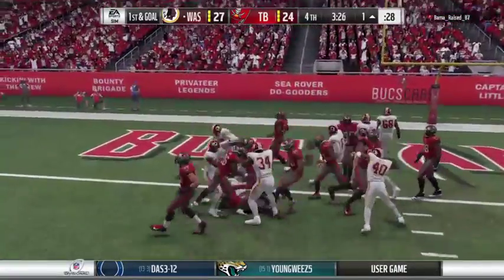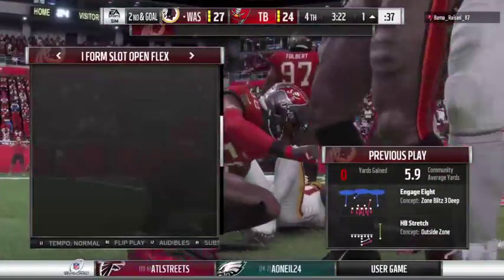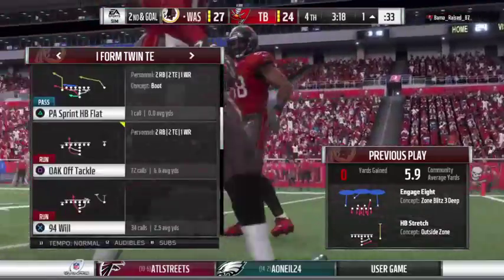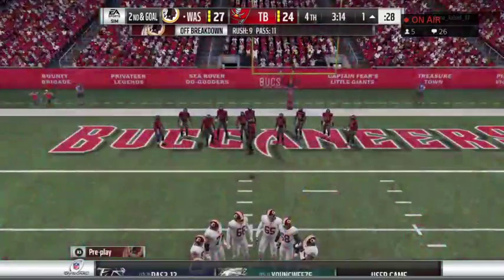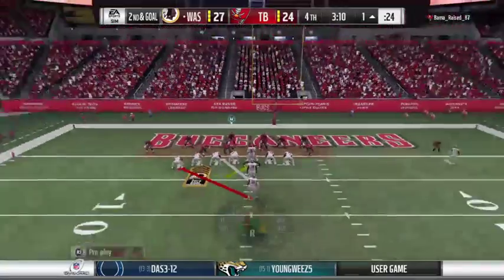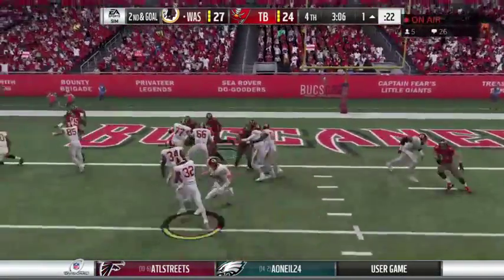Now a handoff as they run left side. And no signal yet. I don't think he got in. He didn't. They'll mark him at the 1. No gain on the play, and it's going to be 2nd and goal. And here comes play number 6 on this drive. Here we go now. 2nd and goal from the 1.